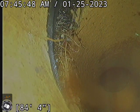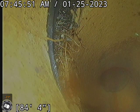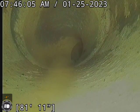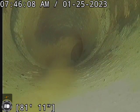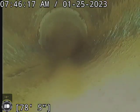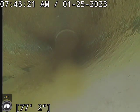So this is a clay pipe. There's a little root buildup on the side there. Little offset there, nothing to worry about. They don't get much room with that gas line. Keep pulling back.